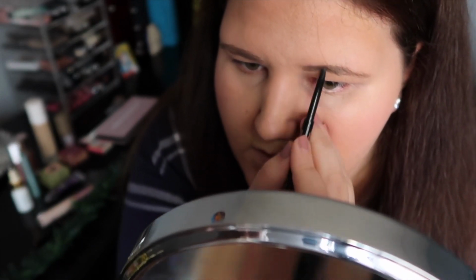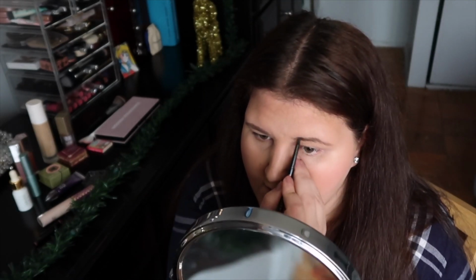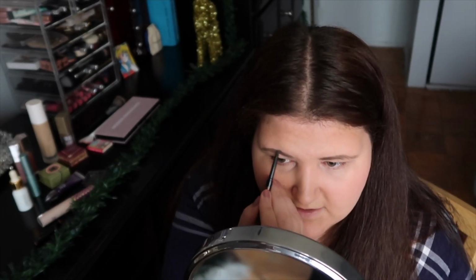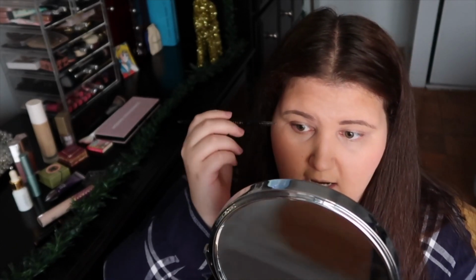So here we go. A little bit more fullness. There we go. Brush it out a little. So yeah, that is how I do my brows. Right now, they probably stand out more than anything else on my face because they are pretty dark. But once you have all the makeup on, I think it works, so I'm not too worried about how it looks. And then again, I use the spoolie to minimize some of the work that I did on the brows.